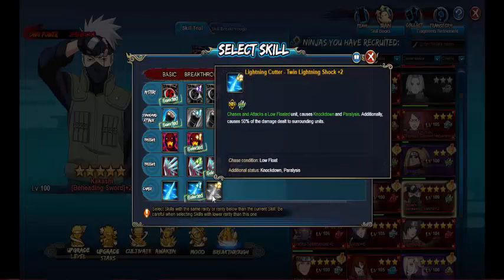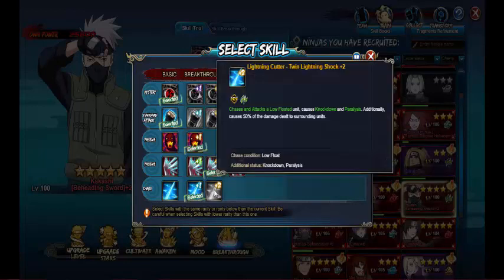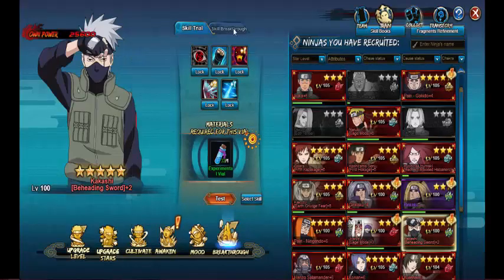Plus two, whenever he does his chase, it now causes additional damage of 50% of the damage dealt to the surrounding units. So that's pretty cool, you do some extra damage to your opponents. So yeah, I already used some of them, y'all, as you can see.